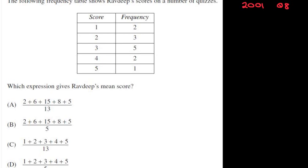Next one, 2001, question 8. So going into our data now, so multiple choice. The following frequency table shows Ravdeep's scores on a number of quizzes. Okay, so we're looking for the mean score. Now, usually what we do is put this into our graphics calculator and work out what the mean is. If you only know how to do that, what you can actually do is just put each one into your calculator, find out what the answer is going to be, and then just see which one's the same.